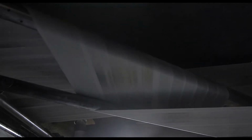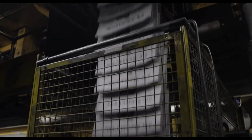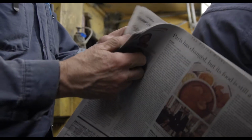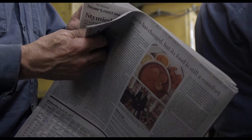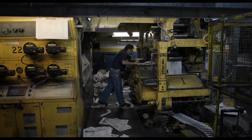How you produce paper, how you run a web, you flip a page over and then flip it back in the other direction. How it all comes together, folds, cuts, goes up the former. From that point to get a printed copy, I still marvel about it. It's in my blood.